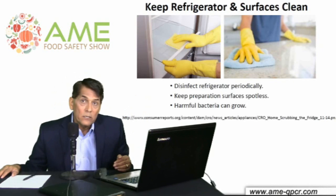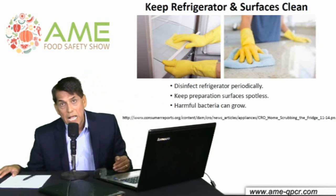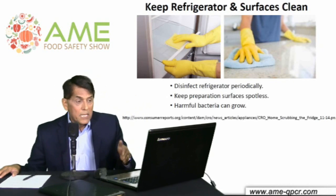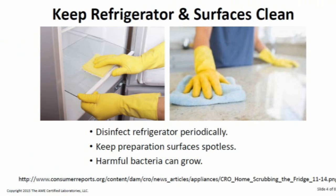You need to clean it with a chemical. Disinfect the refrigerator periodically. That includes the freezer. Keep preparation surfaces spotless. That's the chopping boards, the knives, anything that you use to clean that product. Harmful bacteria will grow if you don't do that.